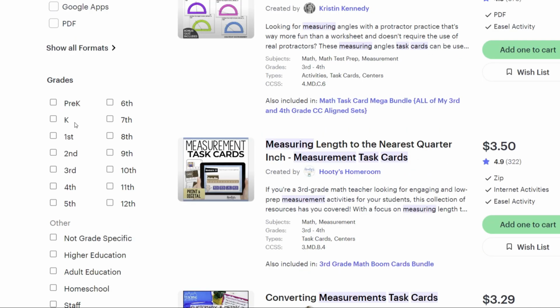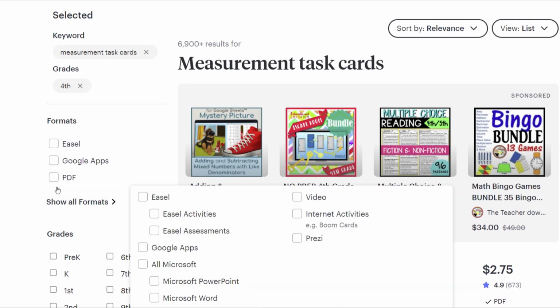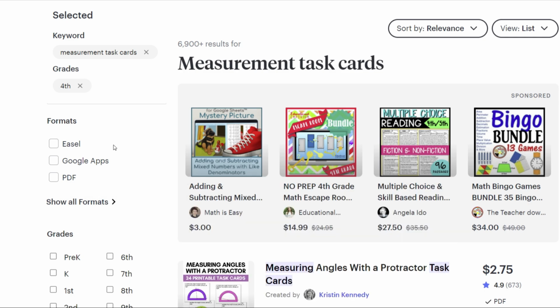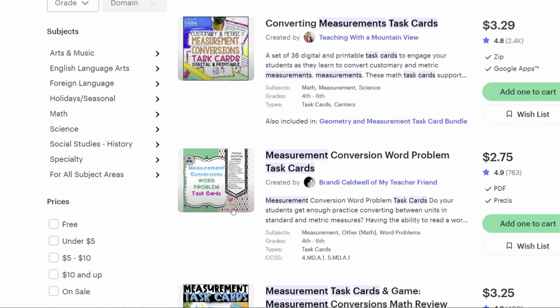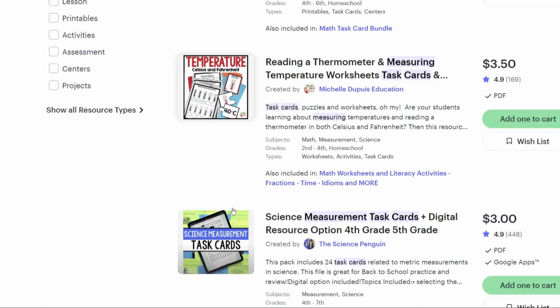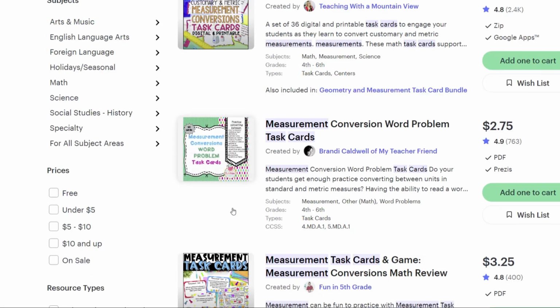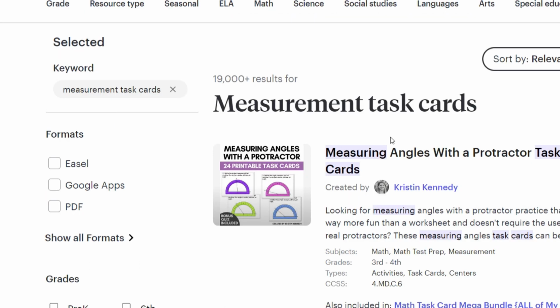Now, most of the time, I will come in here and click my grades, whatever grade I'm specifically looking for. A lot of times I'm going to be looking for fourth or fifth, and you can click that and that will bring up a few less results than you would have had otherwise. You may not want a first grade measurement if you're looking for a seventh grade measurement or something like that. Now you can always scroll right back up here to the top, take those grades off, and then look at your results again.